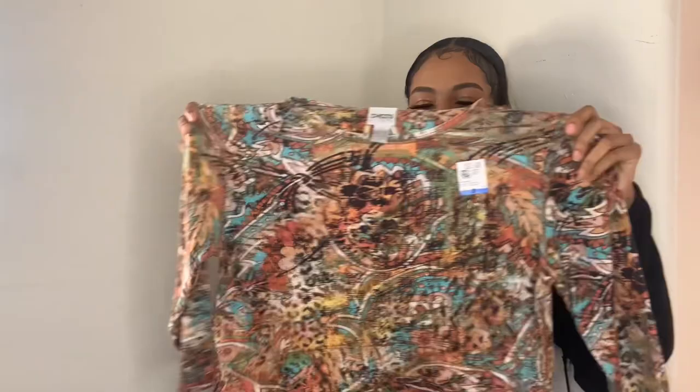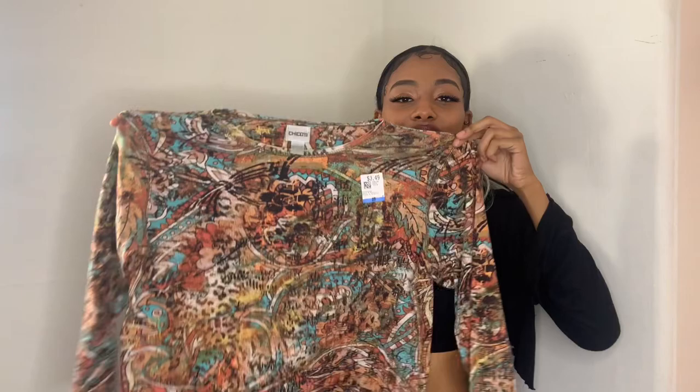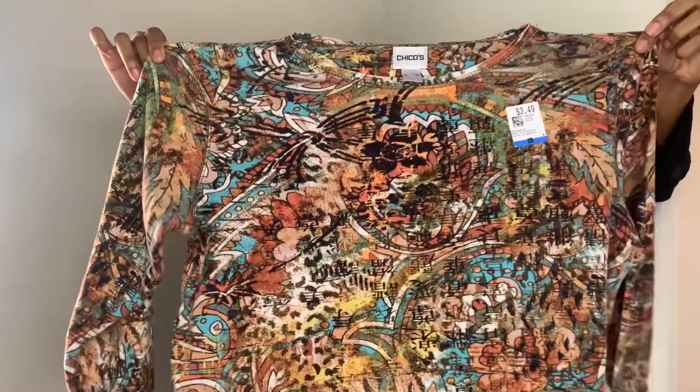Now, I'm not going to try this on, because I'm going to rework this top, but I think it is so cute. Do you guys see it? It's so cute. And this is a bag. It's basically the same. I just love the print and I really like shirts like this.